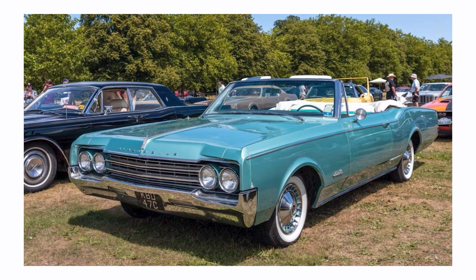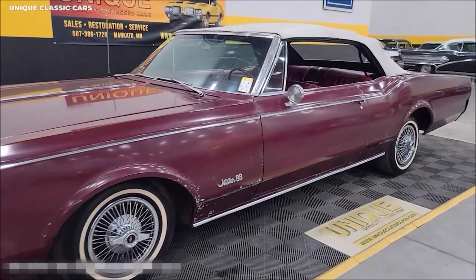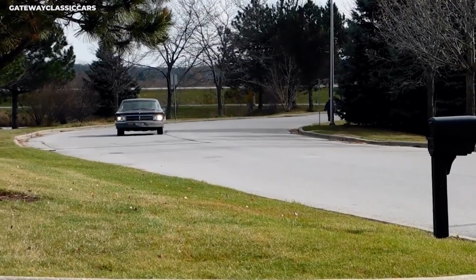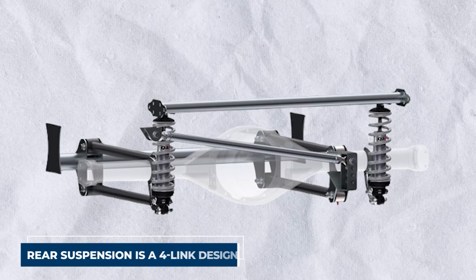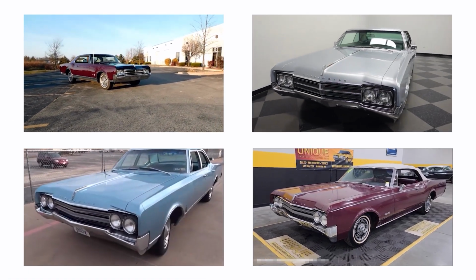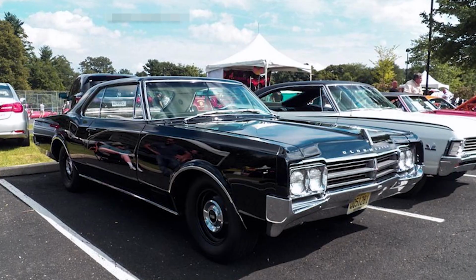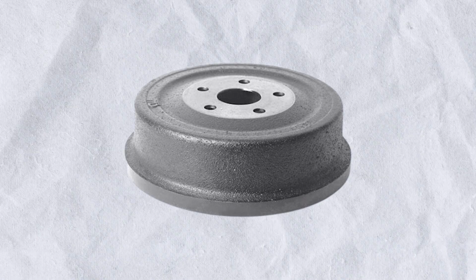Looking at the frame and suspension, the Jet Star has a long 123-inch wheelbase with a strong perimeter frame. The front suspension uses unequal control arms and coil springs for a firm but comfortable ride. The rear suspension is a 4-link design that controls the solid axle well. These parts help the car stay stable and not lean too much when turning corners, so it feels safe even when driving fast.